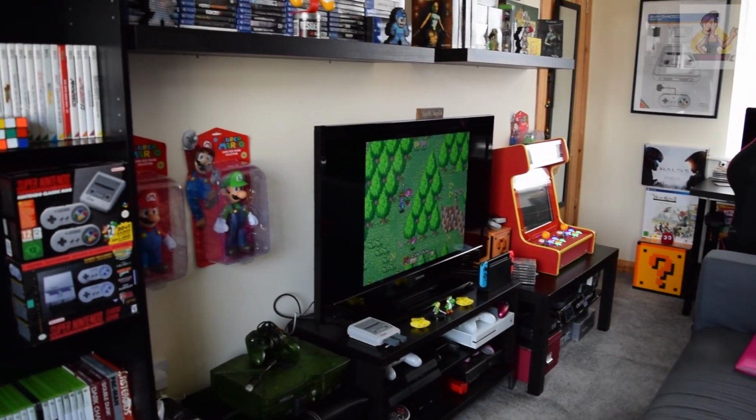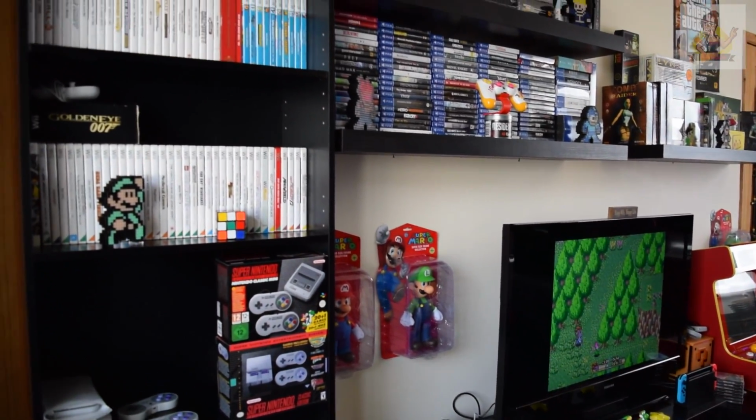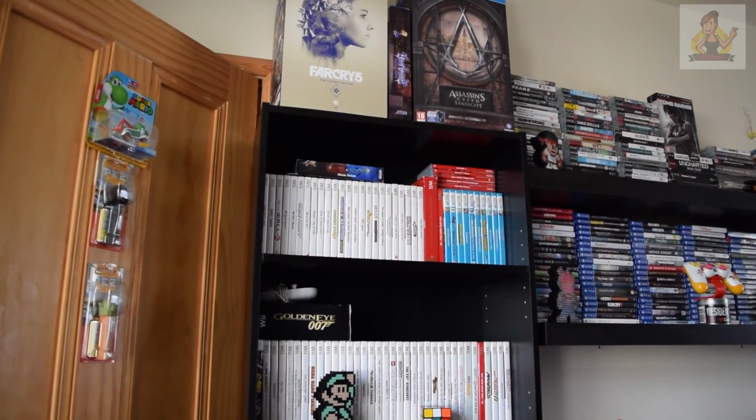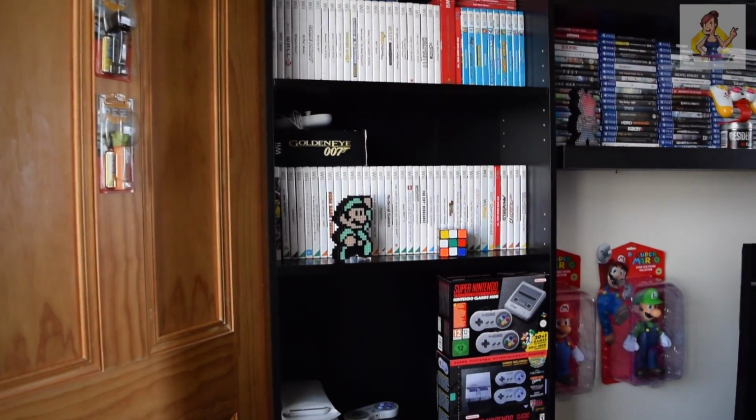Now, behind you, which I'm going to show you very shortly, there's loads of space. So I've tried to fill it with the SNES minis, so they will be removed and games will fill their places. But I just wanted some shelf fillers for now.